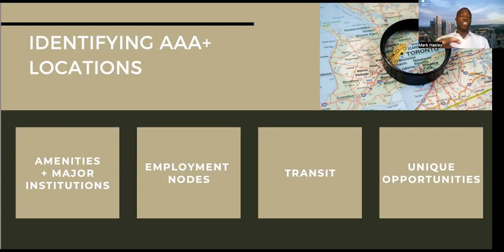What we always look for in all of the sites that we look to acquire, sell and develop are these four boxes here. If you're looking to buy with us, or any other builder in the GTA, you always want to make sure that these four boxes are checked off. The first one is amenities and major institutions. Even in the world we live in today, people want to live, work, play, and enjoy the surroundings near their homes for added convenience, where you don't have to use a car. And in many cases, you don't have to Uber anywhere.